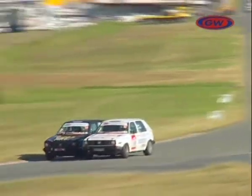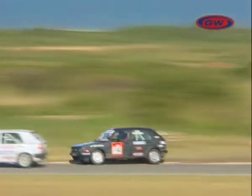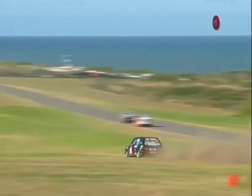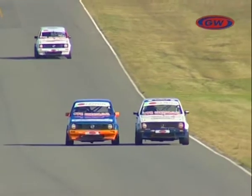Batman goes on the inside here, looks for a way through, has got the line, just runs onto the grass. You cannot run onto the grass through Potters. It's probably the most dangerous place to run onto, any place other than the black stuff. And as I said, head straight into the Batcave. Big crash coming up there.